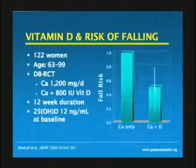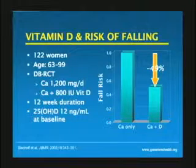Falling. Many of you have elderly parents. What happens when people fall? They go into nursing homes. And/or what else happens when they fall? They die. The probability that somebody's going to die in the next 5 years once they have fallen goes up by a factor of 2. And it's just because they become immobile and unable to care for themselves. The risk of falling is down by 50% in this study, and in other studies it's been as much as 80%, because vitamin D affects the muscles, not just the bones.